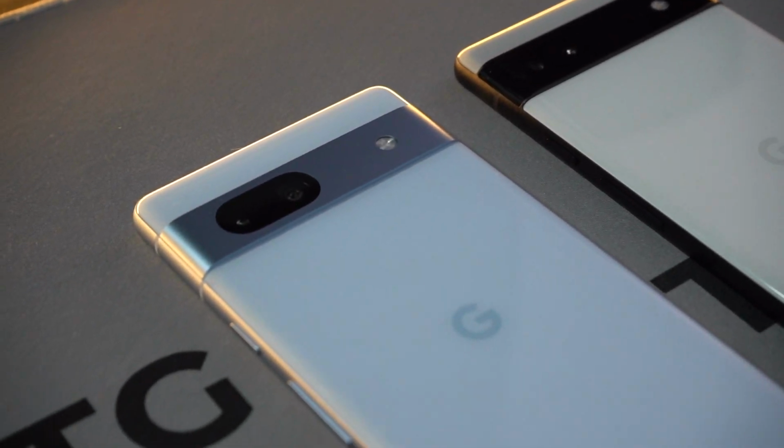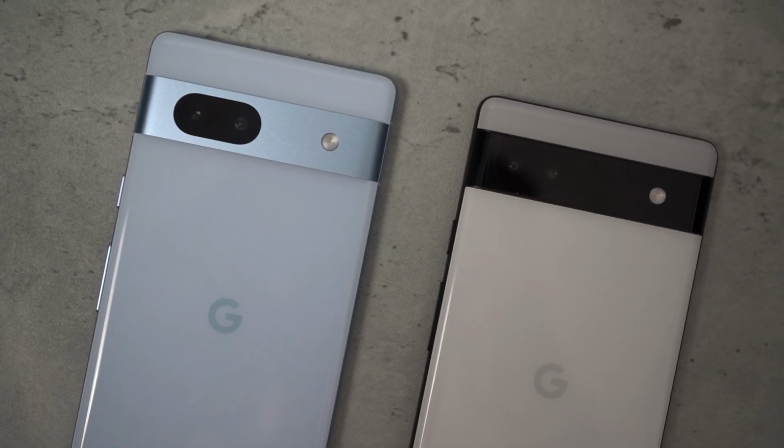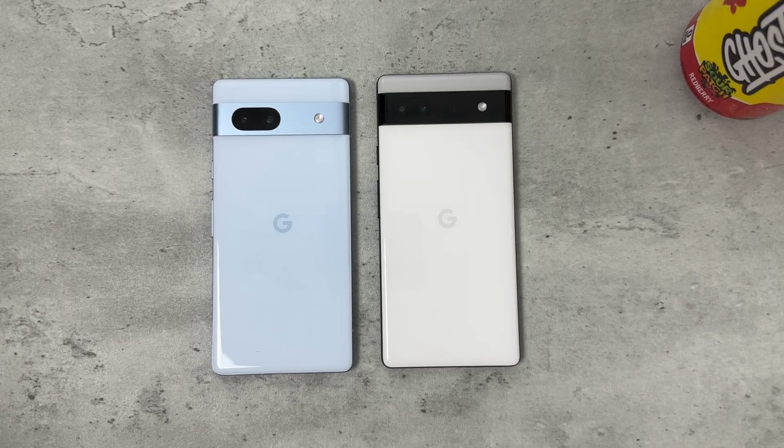Pixel cameras started to do really well, especially with the introduction of Pixel 2 and Pixel 2 XL. And ever since then, they've just been doing a really good job. Computational photography with Google devices is very, very good.